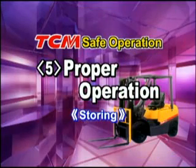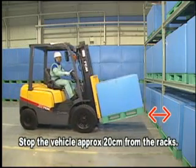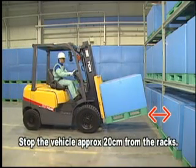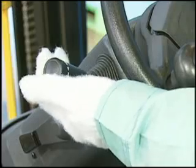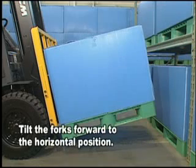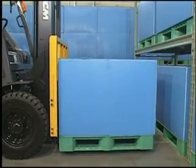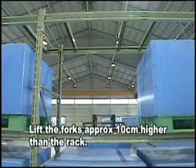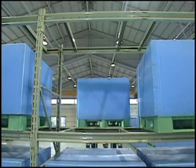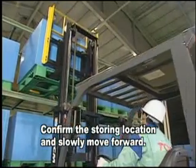Next, let's look at how to properly store the loads. Stop the vehicle approximately 20 centimeters in front of the rack. During a load handling operation, make sure to pull the parking lever and put the shift lever in the neutral position. Tilt the forks forward to the horizontal position. Lift the forks about 10 centimeters higher than the rack. Confirm the storing location and slowly move forward.